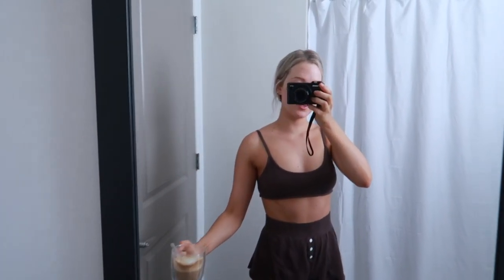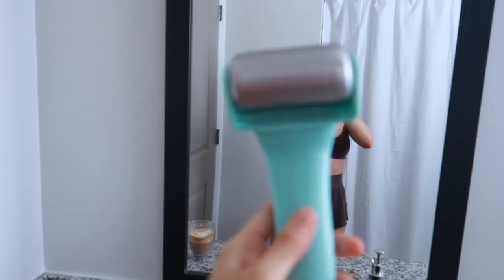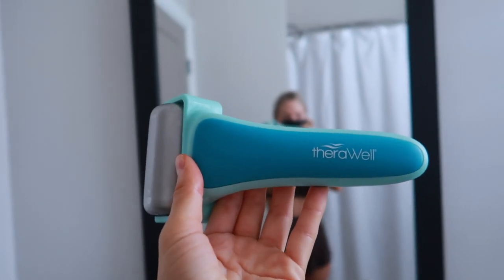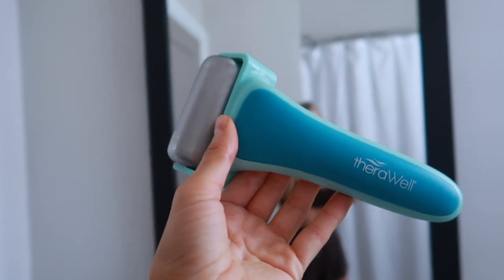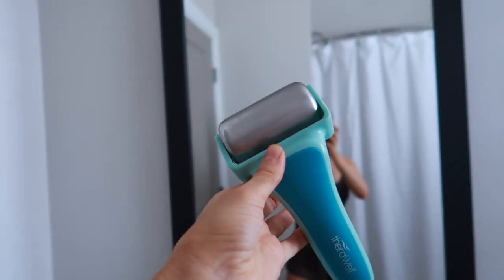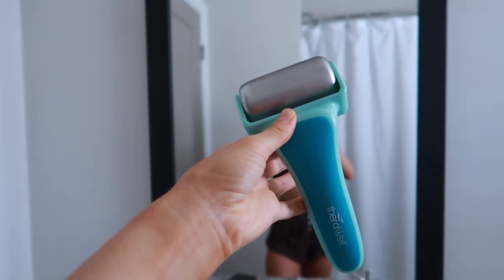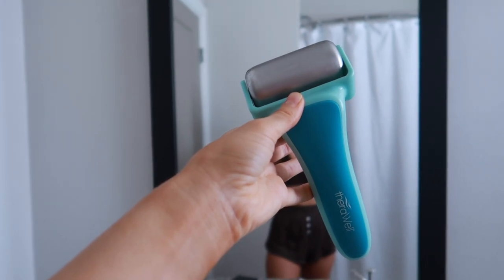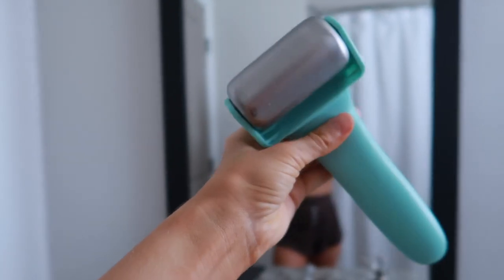Drinking my coffee and about to, this is called ice roll my face. I got this off of Amazon. There's so many different types of ice rollers out there. I really like doing this when I have extra time in the morning. Bunch of good benefits to ice rolling your face. So I will link this down below, or one like it if I can't find it.